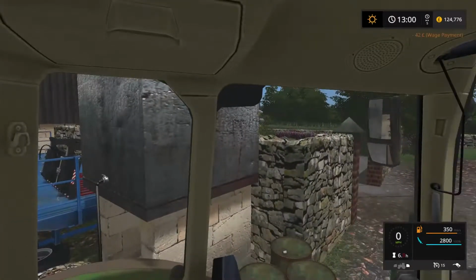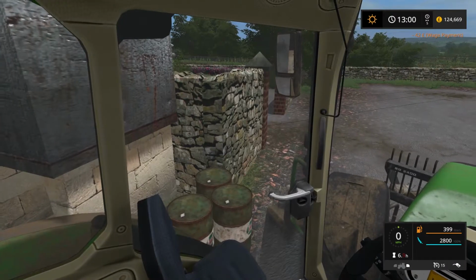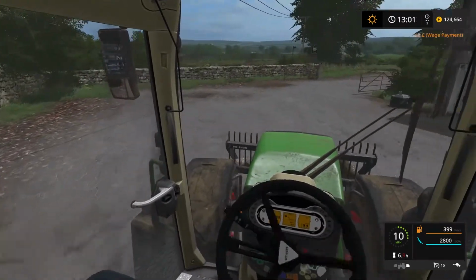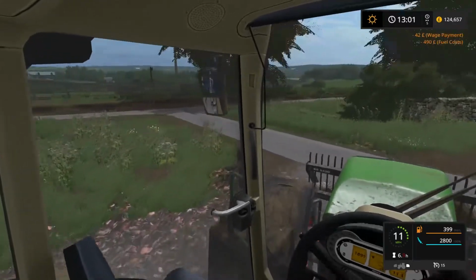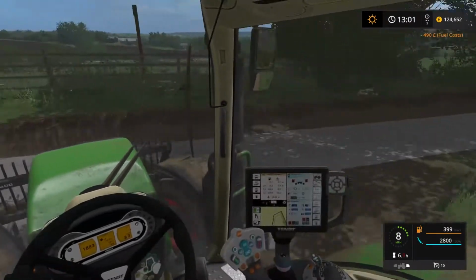Well, welcome back everybody. We're just finishing filling up the Fendt here. We've put some seed in here this morning, and we're going to be ready to go in just a second. Perfect. So the boys have got away and got a bit of a head start on me, which is what I kind of hoped to have. And so now we're going to go and catch up and see how we're getting on over there.